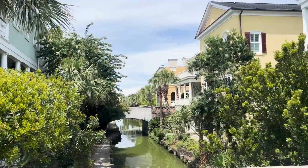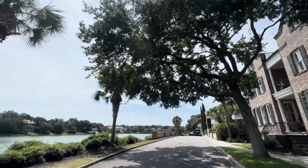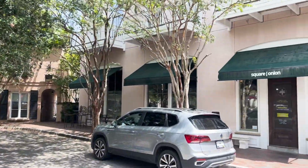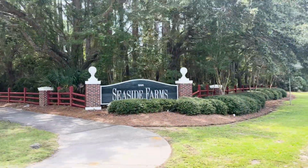And you've probably seen this beautiful neighborhood in some other videos. It was a master planned community that tried to be different than the typical new construction community. So everywhere you are, there's a green space nearby, and it has its own neighborhood shops. Being in Mount Pleasant, it's also very close to so many options for coffee, groceries, dining, the dentist, you name it.